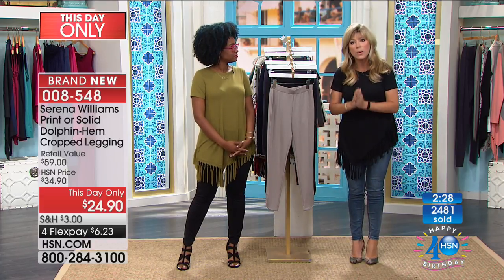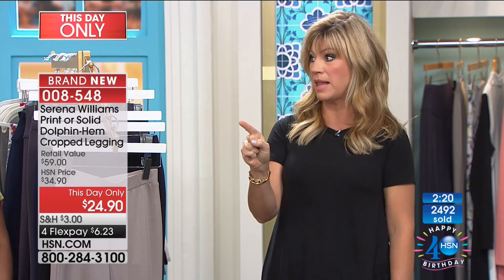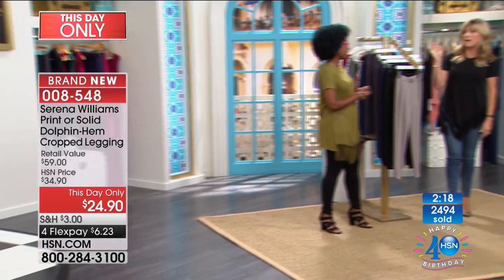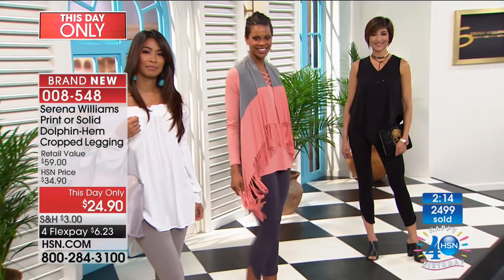Think about even moving into the winter time. Because the way these are cut, if you want to wear these with your high boots, you can do that. Or over the knee boots, which by the way, are still going to be very popular. Yes, I still have my over the knee boots that I can't wait to wear. Now they're in velvet. Oh, yes, I've been seeing the velvet. Oh, I love the velvet.